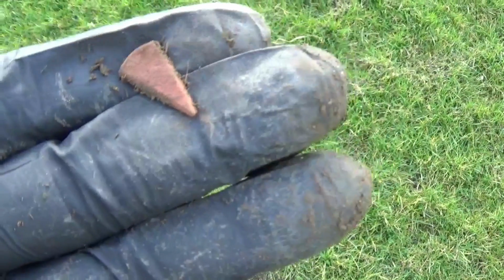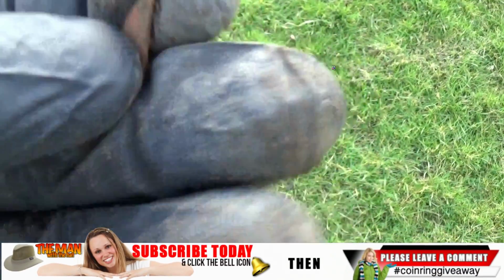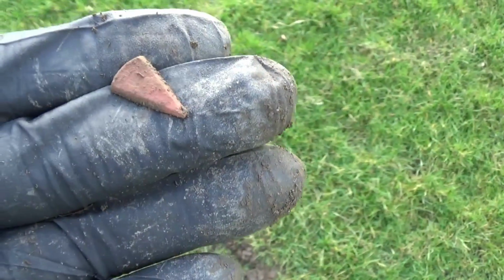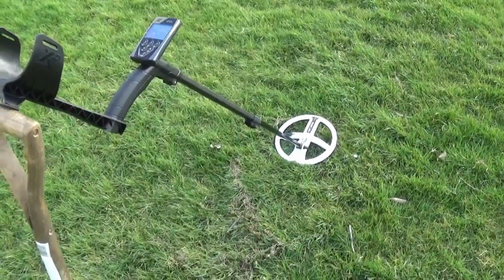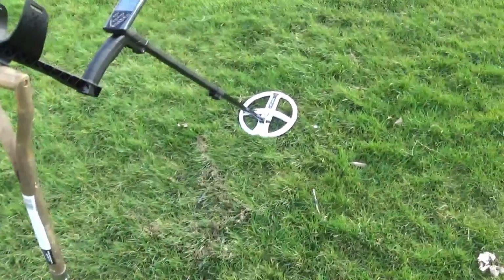Well, it took me a little while to get the headphones paired in, but I got there in the end. And the first thing I found is a sliced coin. It's been through the lawnmower. And it was quite deep, and I actually had it on 35 kilohertz. On 14.4 I couldn't hear it. So maybe it does work. Let's see what else we can find.